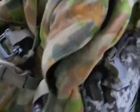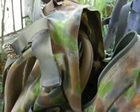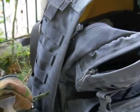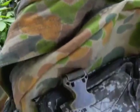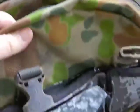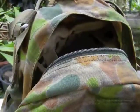Next I have my Special Forces backpack in the Ozcam colours. I've made a video on this already. I don't use it so much these days since I bought my Spec Ops pack, and it's mostly used for holding my emergency items that go in for my bug out bag. So it's very useful for that. Stays at home mostly these days.